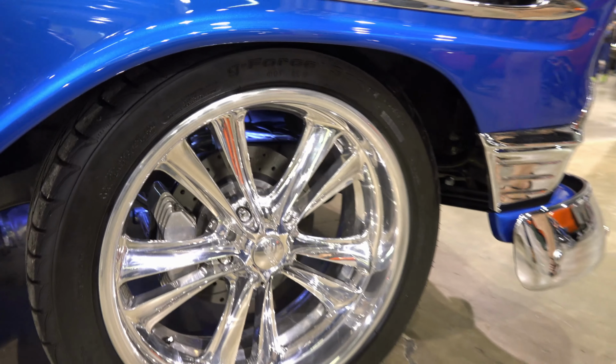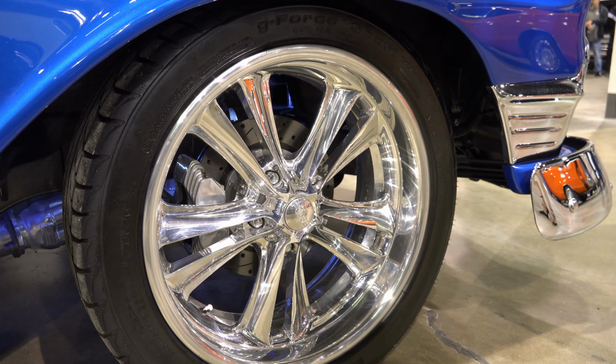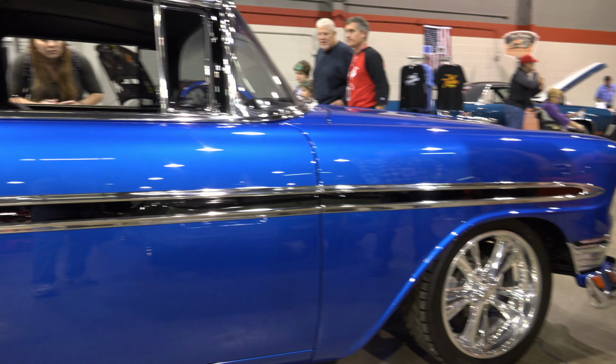Tell me a little bit about the rims and the wheels. These are Foose one-off rims, so they're one-off. Foose designed these wheels just for this car, and then low-profile BF Goodrich tires on it.